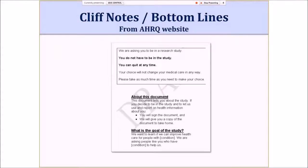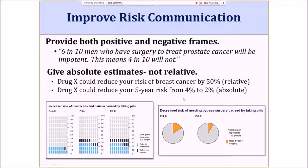The RQ website has cliff notes and bottom lines about being in it. We're asking you to be in a research study. You don't have to be in it. You can quit at any time. It won't change your medical care in any way. Take your time. And then it tells you about the document and what's the goal of the study.